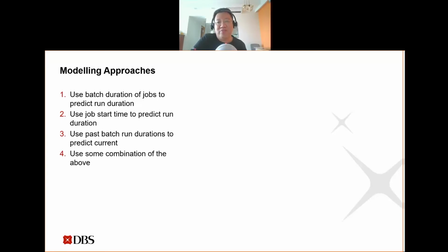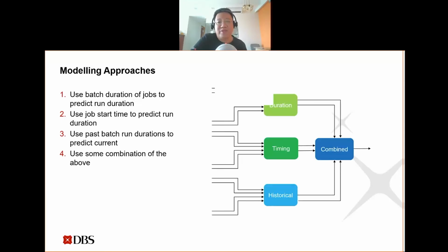Lastly, we can use a combination of all the above features by building a machine learning model that stacks a model over other models. This is useful when each model is strong in certain situations but weak in others. A stacked model will learn the best from both and give a better accuracy overall. The diagram on the right just depicts this information.